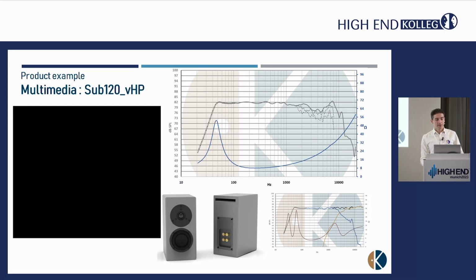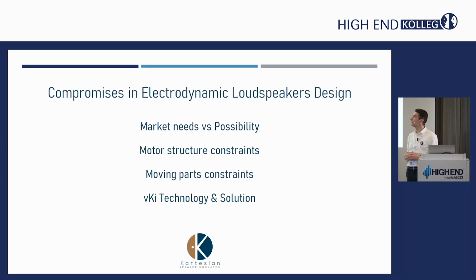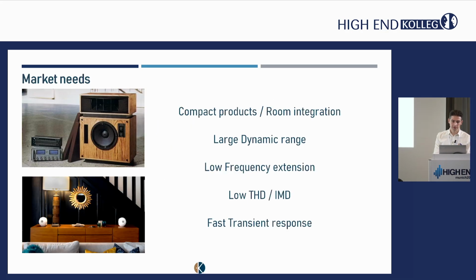Okay, this is to introduce the company and what we do. Now I'm going to enter into the topic of today about compromises in electrodynamic loudspeaker design. First, I'm going to discuss about the market needs against the possibility we have, and so the compromises we have to do. Next, I will discuss about the motor structure constraint, the moving part constraint, and the solution we want to offer to improve what is already existing.